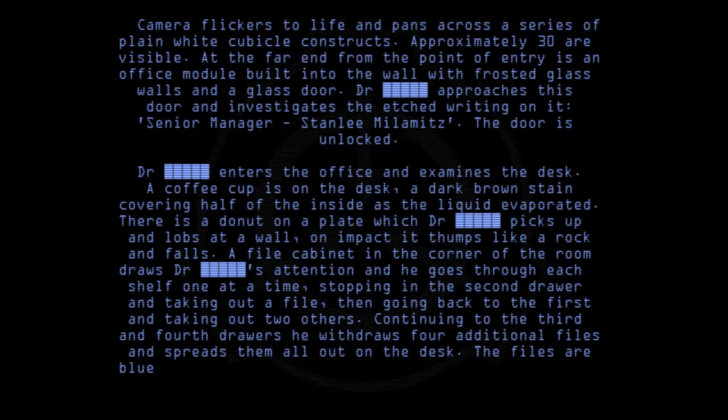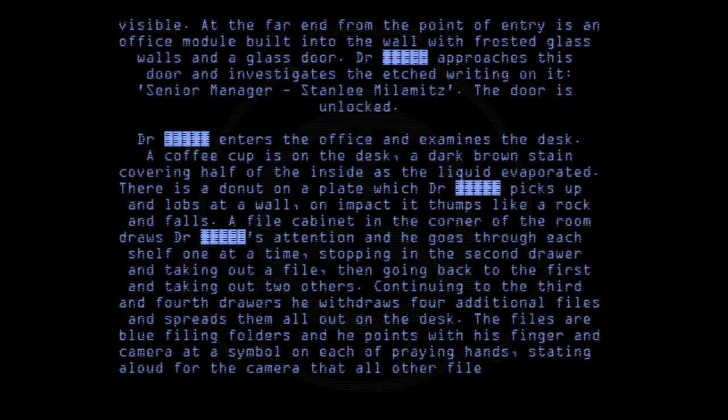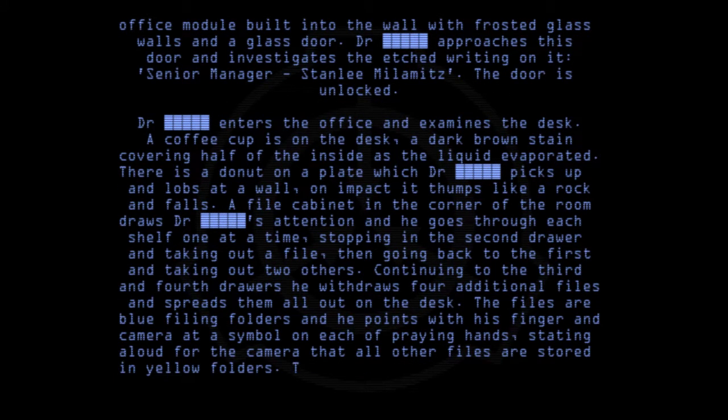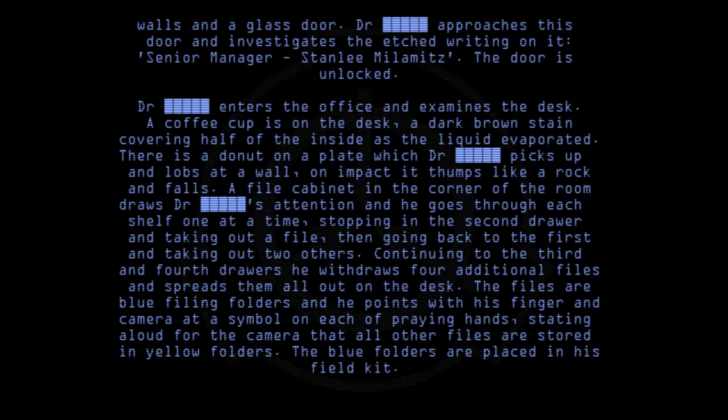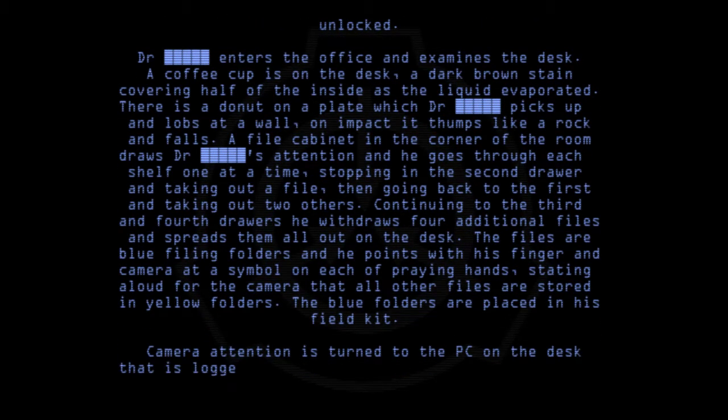The files are blue filing folders, and he points with his finger and camera at a symbol on each of praying hands, stating aloud for the camera that all other files are stored in yellow folders. The blue folders are placed in his field kit. Camera attention is turned to the PC on the desk that is logged in and functional.